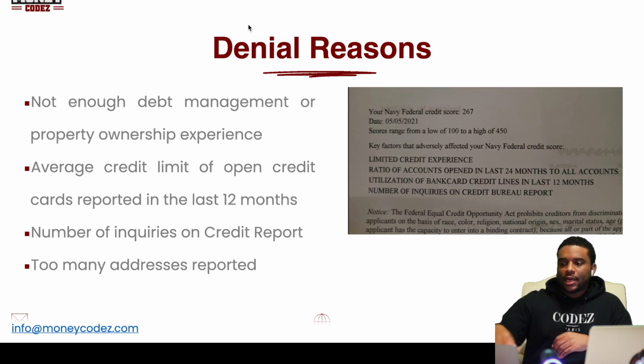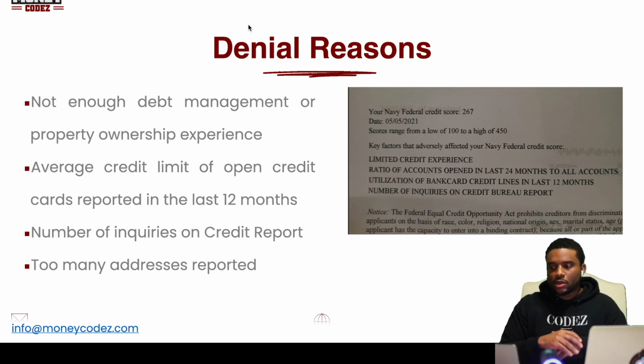So key factors that adversely affected your Navy Federal credit score: limited credit experience. That's just another way of saying, hey, you have a thin credit profile. I don't trust you. I don't know you. What are you about? I don't know what you're going to do if I give you money, so I'm just going to say no.